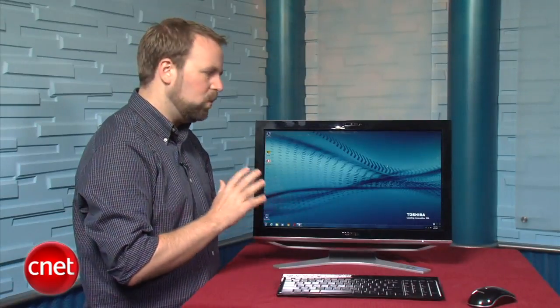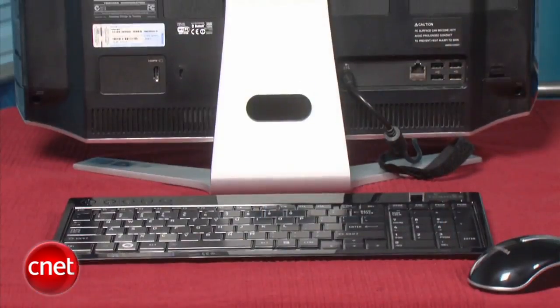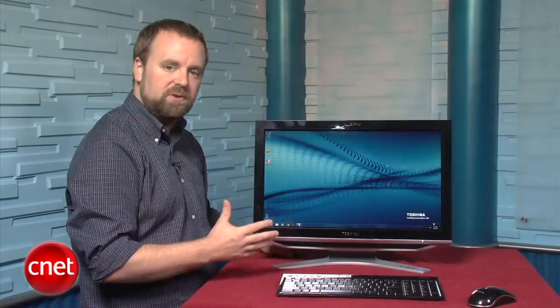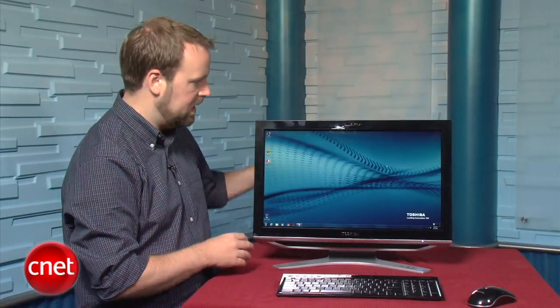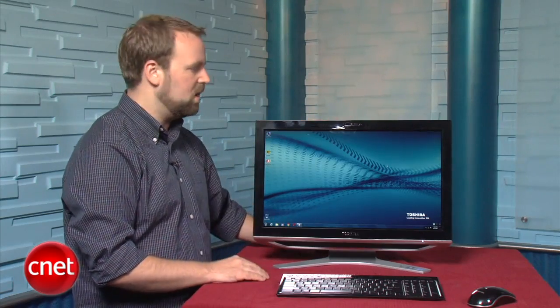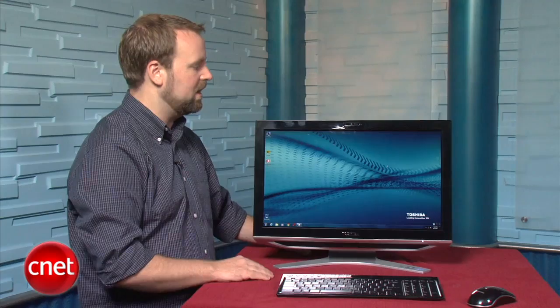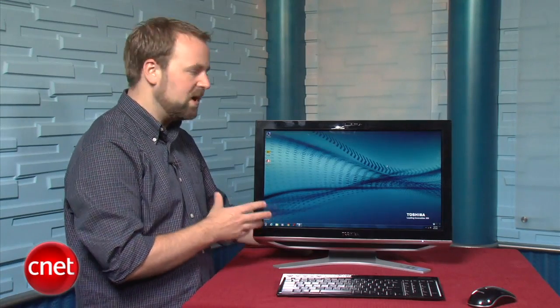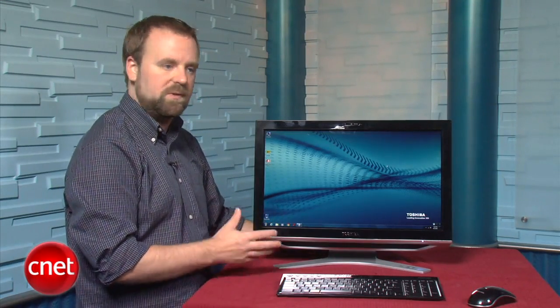Now, the system doesn't quite hit the sweet spot for this price range. Now, it has a relatively fast Core i5 CPU, as well as 4 gigs of RAM and a 1 terabyte hard drive. That's a pretty decent hardware loadout. But the display is maybe a little bit small for this price. We've seen 23-inch monitors, for example, in all-in-ones for under $1,000. There's also no Blu-ray drive, which is not unheard of in all-in-ones around this price.